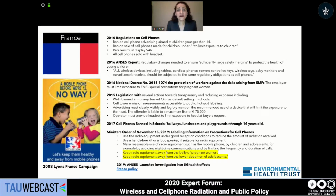ANSES, the health agency, has issued several reports, and most recently, in 2016, they are recommending that the regulations in terms of transparency also address all kinds of wireless devices, not only cell phones. There was a 2006 decree, which we have on our website as well, on the protection of workers, calling for special protections for pregnant women and limiting exposure.